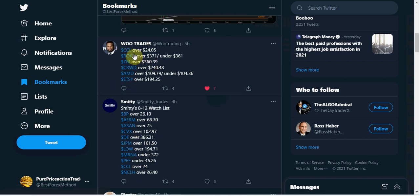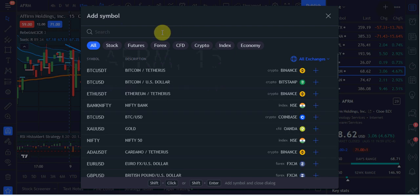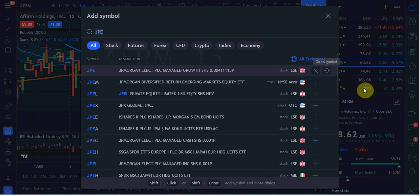So more often than not, the tickers are in my list anyway, but for whatever reason, if they're not, all I do then is go back to my list. Let's see, where was I up to? ASAN, CVX, DE, JPM, JP Morgan. I haven't added that one, so look at my list. I add JPE, I think it was. It wasn't JP Morgan, possibly. Select JPE, so let's add that one to it.